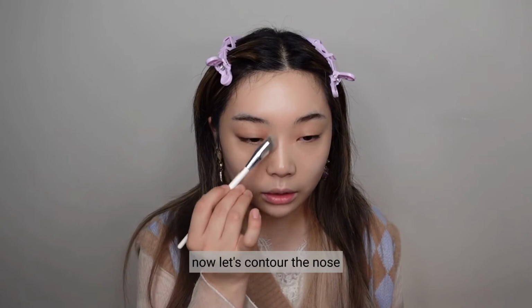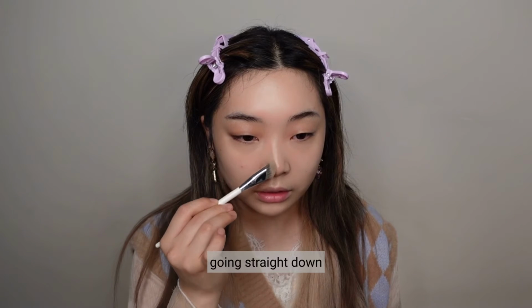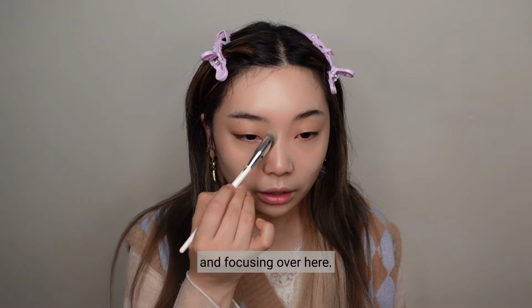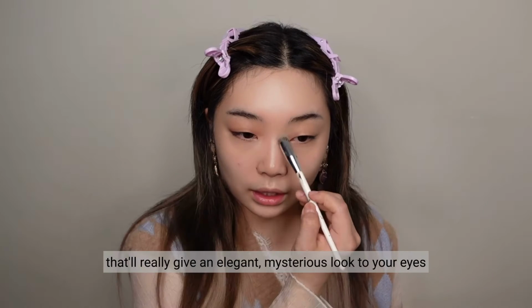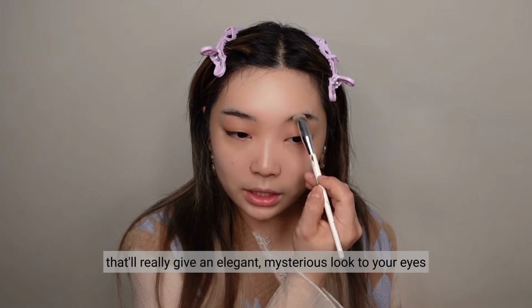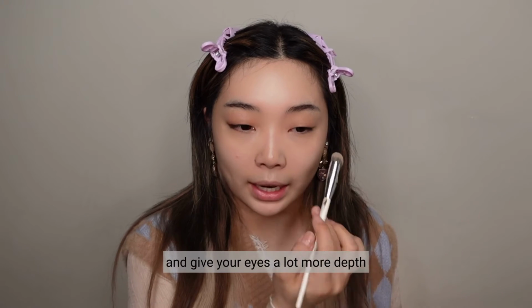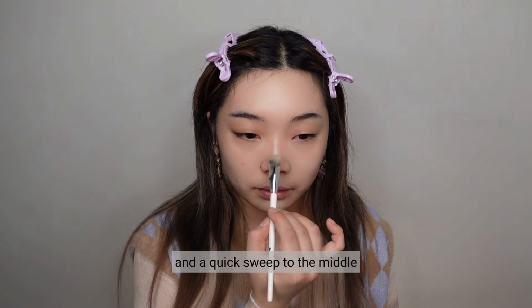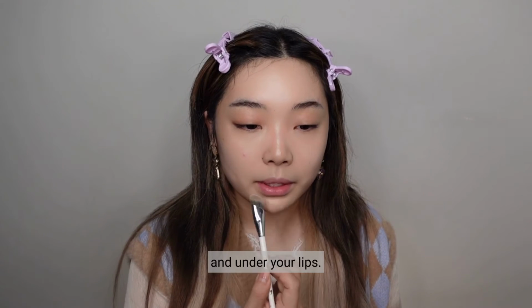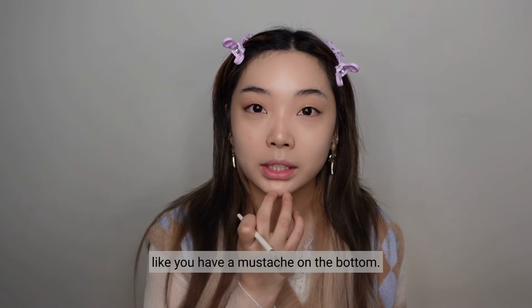Now let's contour the nose, going straight down. And focusing over here, we're going to go in like that. That'll really give an elegant, mysterious look to your eyes and give your eyes a lot more depth. And a quick sweep to the middle. And under your lips. Don't do too much under the lips because then your lips are going to look like you have a mustache on the bottom.